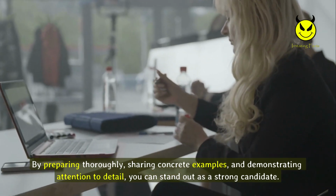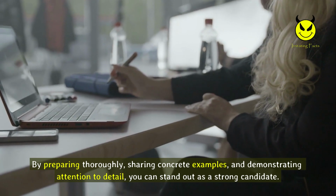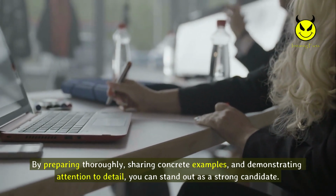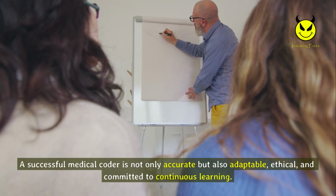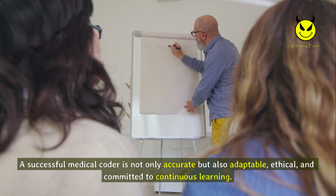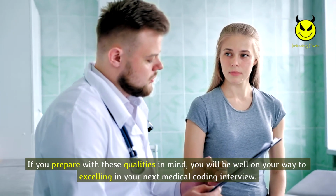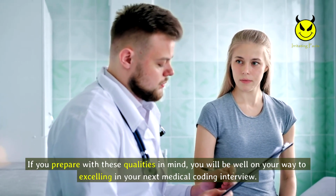By preparing thoroughly, sharing concrete examples, and demonstrating attention to detail, you can stand out as a strong candidate. A successful medical coder is not only accurate but also adaptable, ethical, and committed to continuous learning. If you prepare with these qualities in mind, you will be well on your way to excelling in your next medical coding interview.